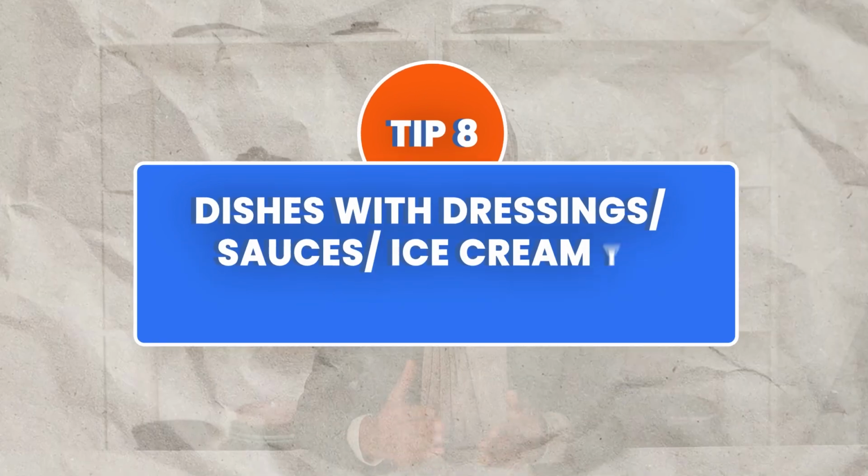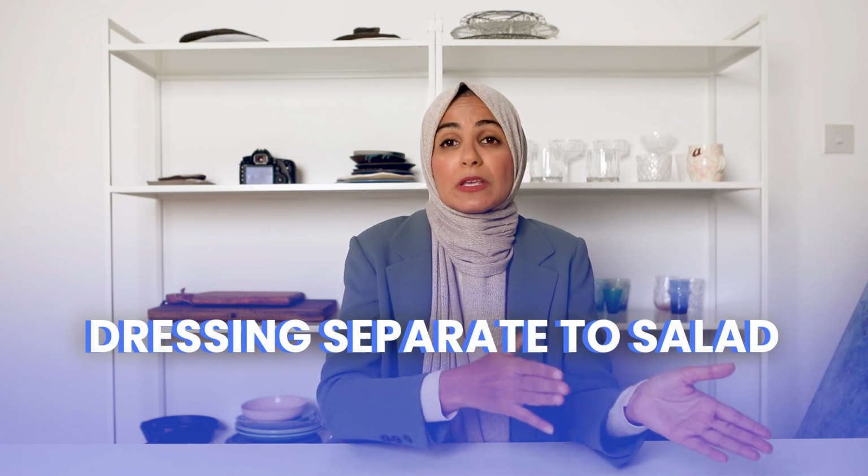So you need to be constantly communicating with each other to ensure the success of the shoot. Now, the second tip I have for you when it comes to working with a chef at a restaurant is to ensure that any dishes that have sauces or anything wet or anything that melts should come separately from the dish. So as an example, if you're shooting any salads, make sure the dressing comes separately from the salad.